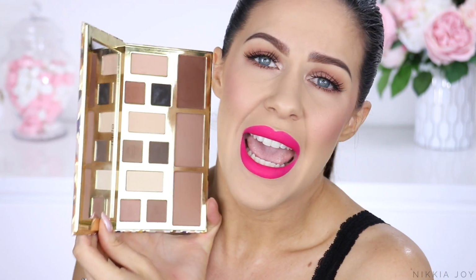You can do really full-on deep smoky eyes with this. It's just the perfect all-rounder, and I love it. And so many of you were like, oh, Nikki, I got that when it was on sale at Ulta or Sephora or something for like $15, and I was like, it's so expensive here in Australia.